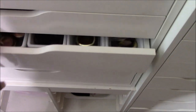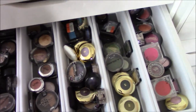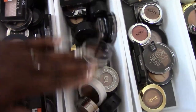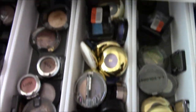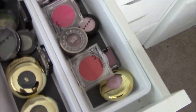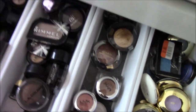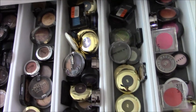Moving down. In here we have single shadows that I do not care to depot and put in the magnetic palette or what have you. And they are sorted by color. White, silver shades, smoky shades, browns, neutrals, metallics, blues and purples right here, greens and oranges and pinks, okay? I have all types of brands from Urban Decay, NYX, LA Colors, H&M, Rimmel. Some just single shadows, I like the packaging and I just don't care to depot them.